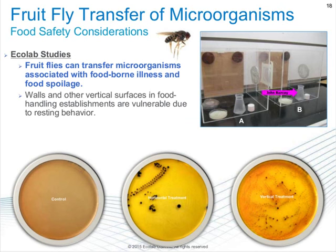And then we've got container B. Again, we've got the breeding source of the fruit fly here, this vial. And then their feeding material here was contaminated with a load of salmonella, and this was a St. Paul strain. And then we placed these selective petri dishes on the back wall as well as the floor to detect the presence of the bacteria.